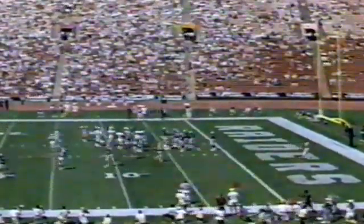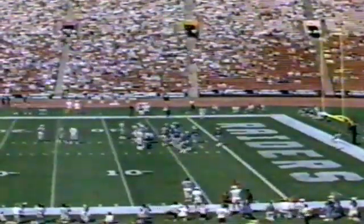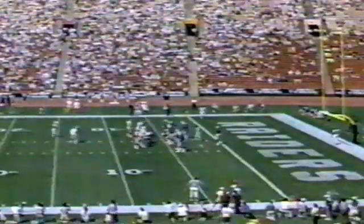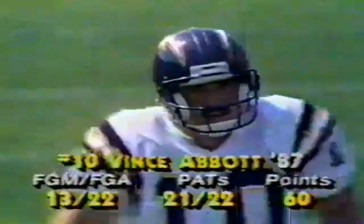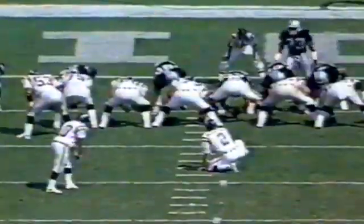We had a motion penalty by David Richards, number 65, that will be declined on the part of the Raiders. I gave an uh-oh because from up here you could see the defender Eddie Anderson gaining on Lionel James. It appeared for just a split second that the ball would be picked off. Vince Abbott with a 23-yard field goal attempt.